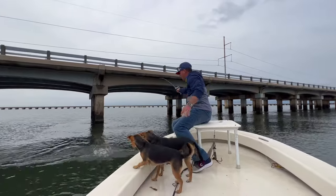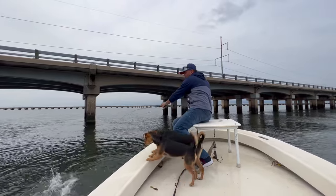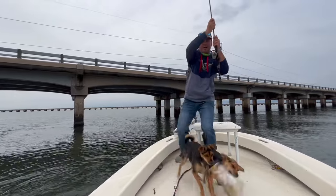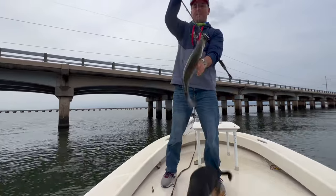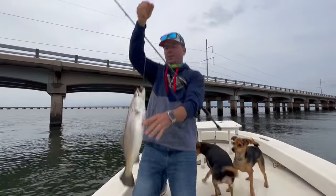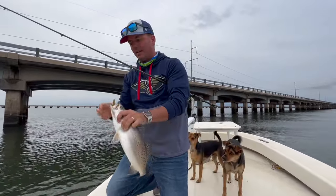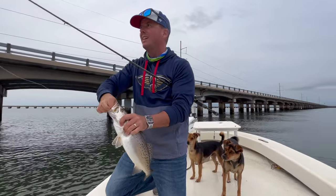Look, this is a hammer. This is what you look for when you're fishing this bridge. Right here. That's the size of the fish. Most of the time, if you're looking for a class of fish that's a little bit bigger, this is where you come.